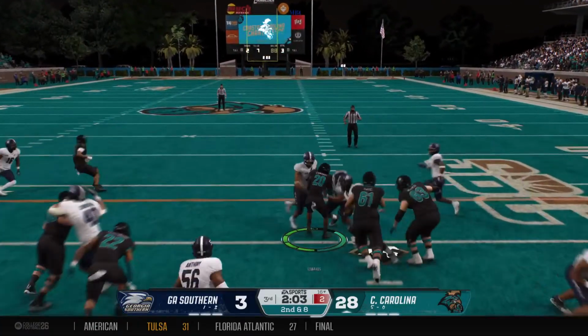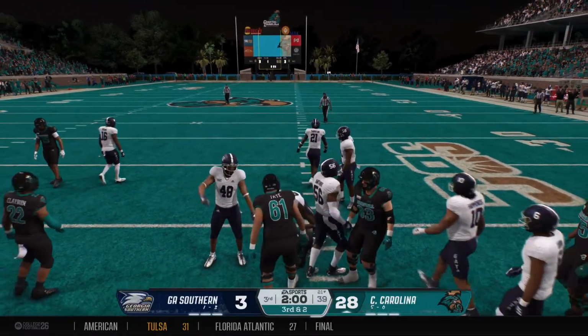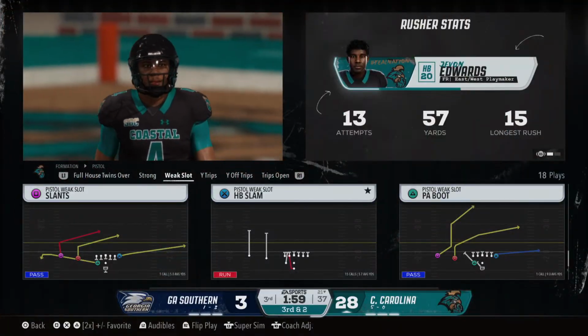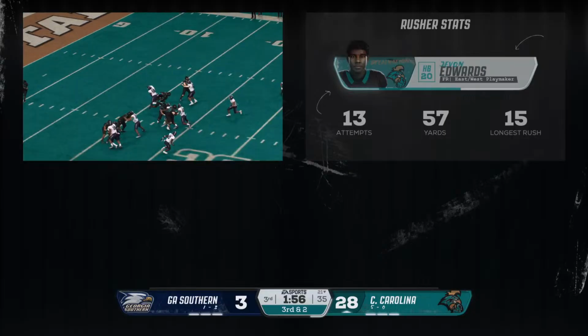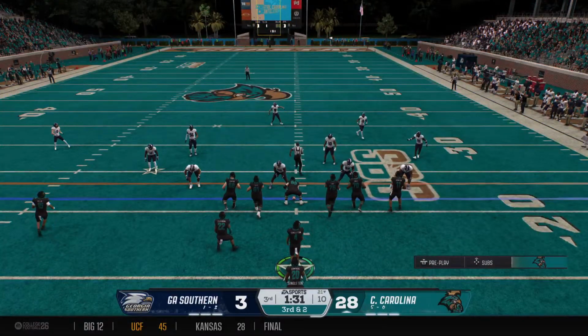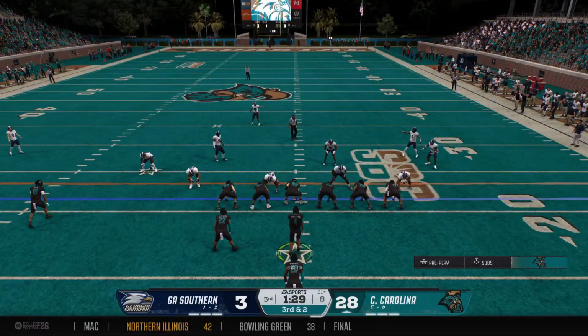Right back to the well. He found a hole, got about 5. He's down at the 21. This shouldn't be a surprise to anybody. If you've got the lead in the third quarter and you want to keep it, you got to bleed the clock. Best way to do that, run the football.